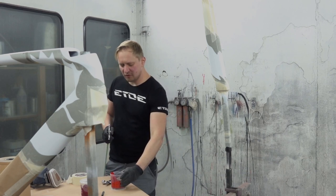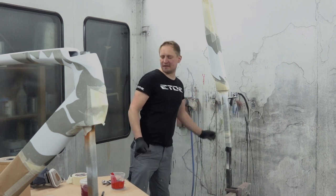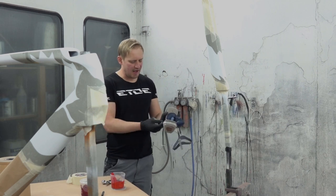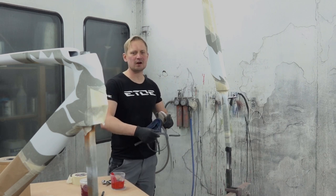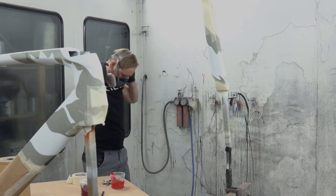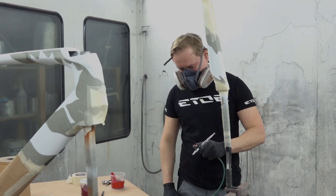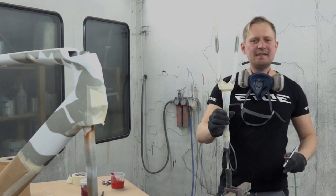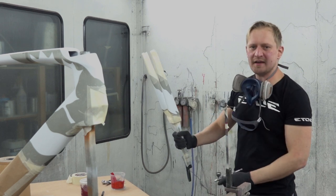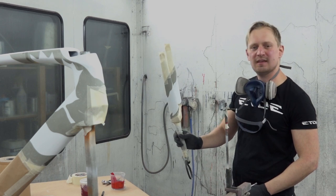I will start with the bright red and the full color. And after I filled all these areas that are not masked, I will start spraying the shadows with the darker red. Let's start with the fork. I will paint all these areas completely in the bright red, and then I will spray some of the darker shadows in these areas.